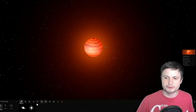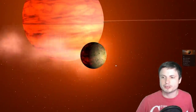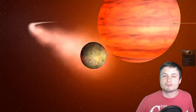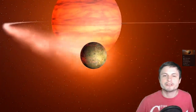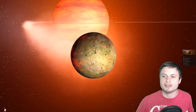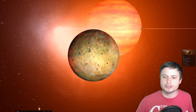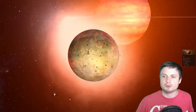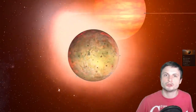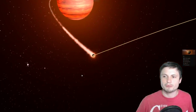Let's actually just place a copy of Io right here in orbit, just to see what all of this would look like. And, well, looks like we've already gotten our answer. Because these objects are so close to the star, they don't even have to have similar effects to Io itself. As you can see from this simulation, the moon starts steaming pretty much right away because it's so close to the star. And because of the steam, it's creating the cloud by itself.